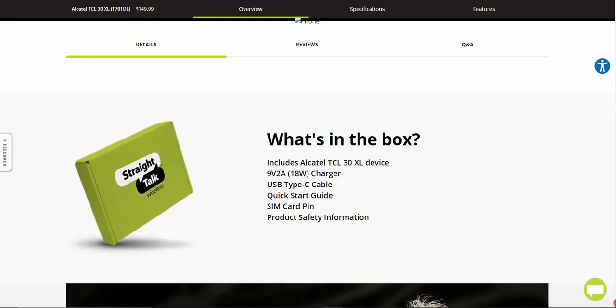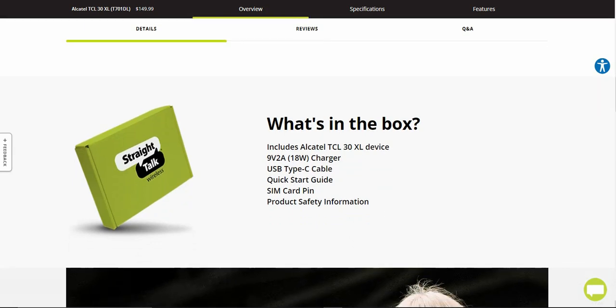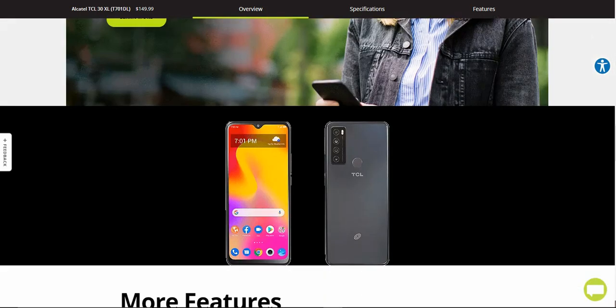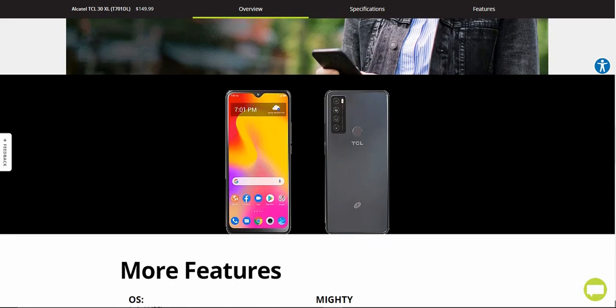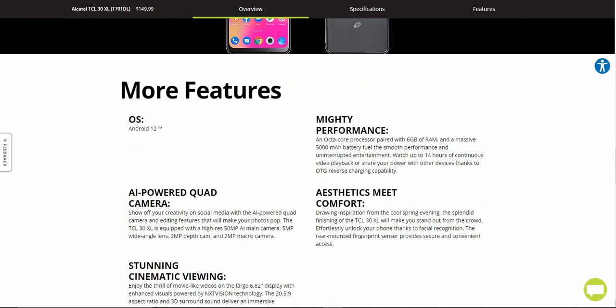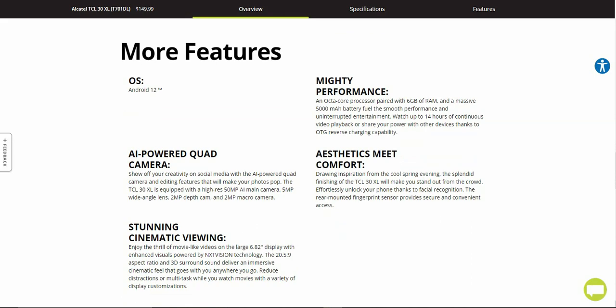So what comes in the box, guys, is your TCL 30XL smartphone, your 18-watt charger, Type-C cable, quick start guide, SIM card pin, and product safety information. So there's the phone, front and back. Very nice looking phone. It runs Android 12, which is pretty standard now on phones. That's the latest and greatest as of right now, because Android 13 is in beta. So Android 12 is the latest stable build of Android right now.